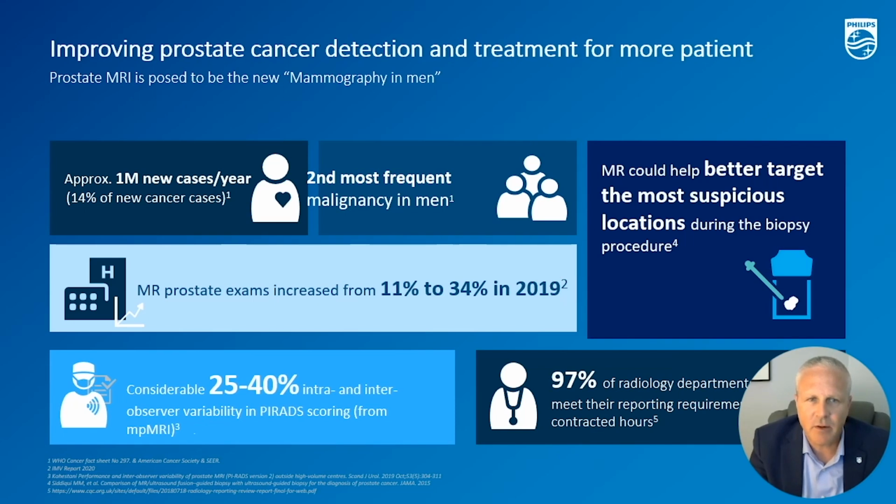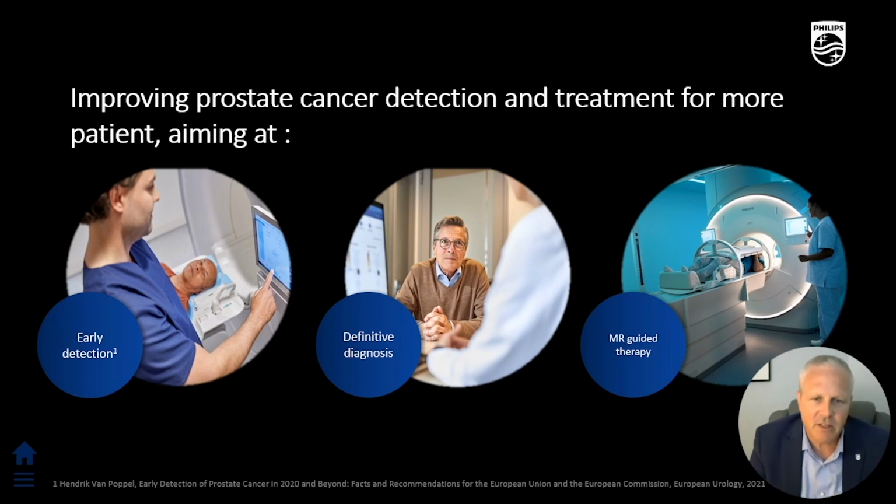Obviously, we're seeing that prostate cancer detection is becoming more prevalent. It's really the mammography in men, which I think correlates well with this society. Prostate exams are increasing. We obviously need better options to target lesions for biopsy and treat those as well. So early detection, I believe, is key. Definitive diagnosis is very important. We want to make sure that we know what we're dealing with and where that area is, and then also having MR-guided treatments to guide towards correcting that.